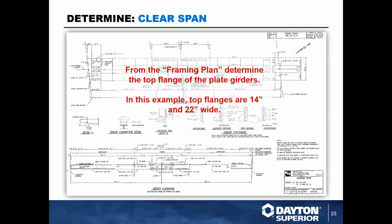In this example, the top beam flanges alternate between 14 and 22. We're going to concentrate on the 14-inch side because that's the worst case scenario. The 22-inch means that there's less concrete that needs to be supported by the formwork. More of that bridge deck will be supported by that 22-inch wide beam flange.